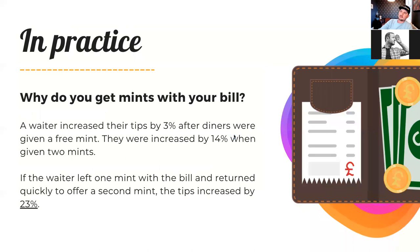Let's look at this in practice. Annoyingly, this is also another waiter thing, but it's the best example of it. So why do you get mints with your bill when you're in a restaurant? It was noted that waiters were increasing their tips by 3% after diners were given a free mint. But they increased by 14% when a diner was given 2 mints.